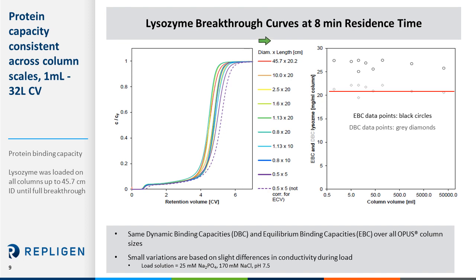But as we look at the right side of the slide, what we can see is that one of the common measures of performance, dynamic binding capacity, is consistent between the smallest of formats, the 1 mil column, all the way up to the 45 or 32 liter column. So that's the summary of the binding capacity data.